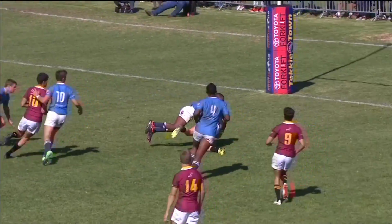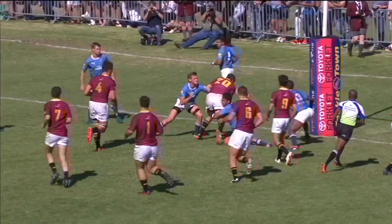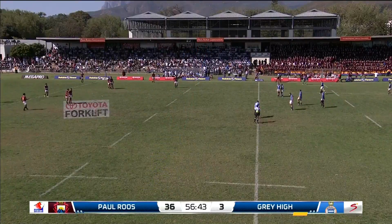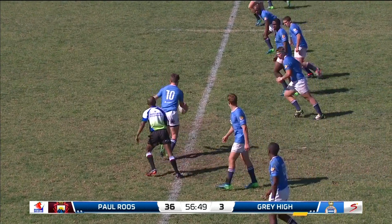Mostert taking it to the line, a hard angle run by Van der Westhuizen, picked it up and went again, and then look at the work done by the replacement Kluti. Try number 5 for Paul Roos, and they've certainly packed away this Grey High School side this afternoon.